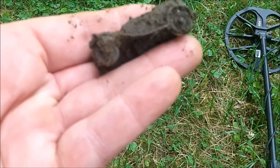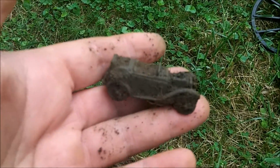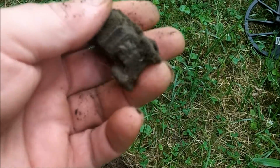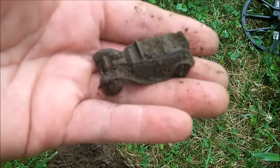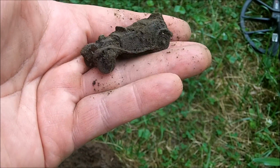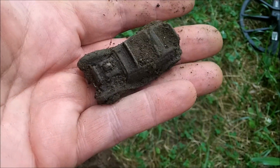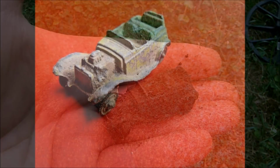Yep, I now have 2 of these, and 2.5 Fiat Abarths. I don't care. I love digging old toy cars, and I love the Tootsies. And this is going to be another one, 50s, 60s era. So that's awesome. Hope there's more of these here. I'll take all I can get.